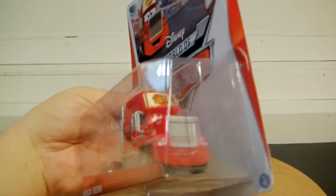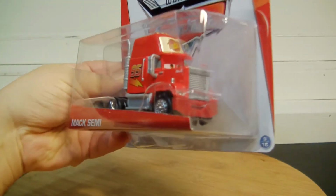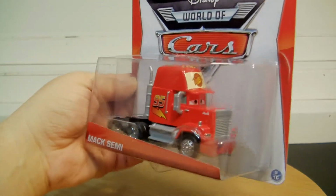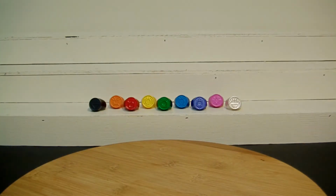But yeah, I think Mack just looks awesome. And he's going to look really nice next to Lightning McQueen. Plus, again, he's a rig. And I love Optimus Prime. Optimus Prime is red, so there's another reason why I have them. So cool. So that's that.